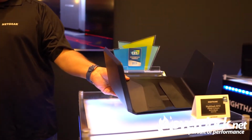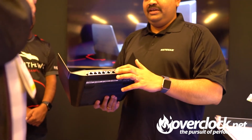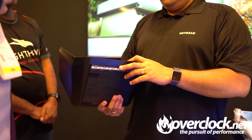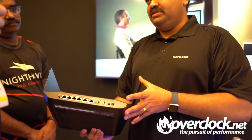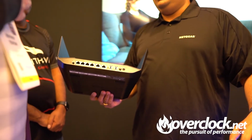Yeah, absolutely. The other part is that this is also, again, even better than the other one because it also has a multi-gig port coming in. So if you have a 2.5G or a 5G interface, that can be directly connected. So same way, the ReadyNAS.